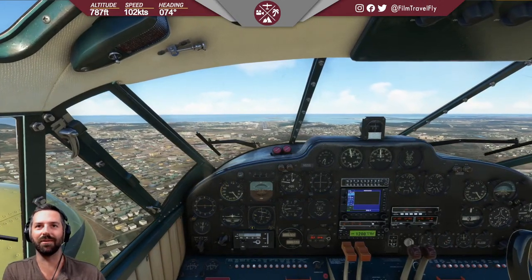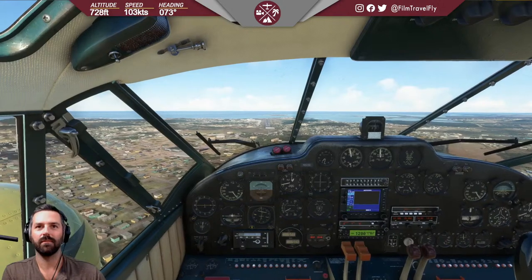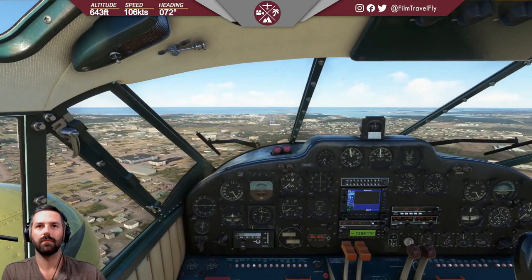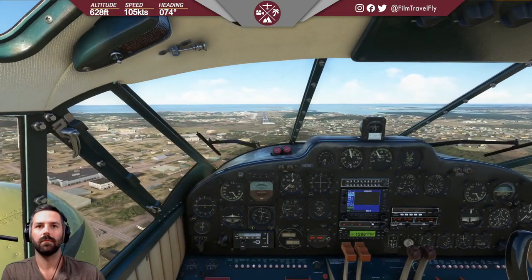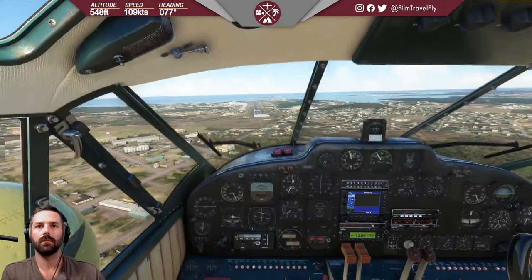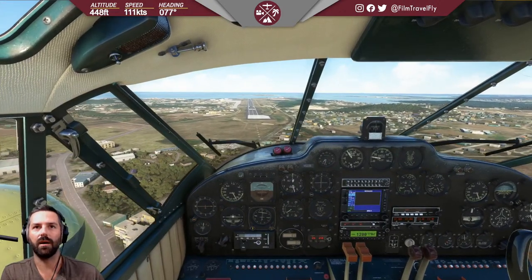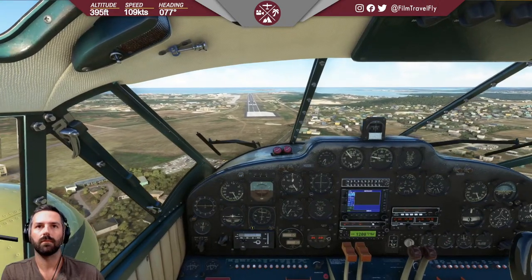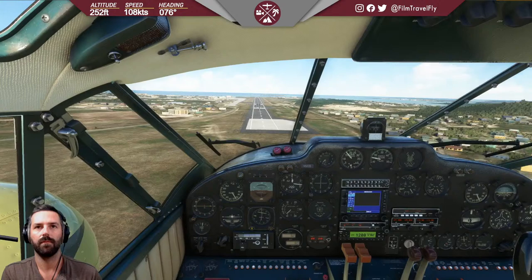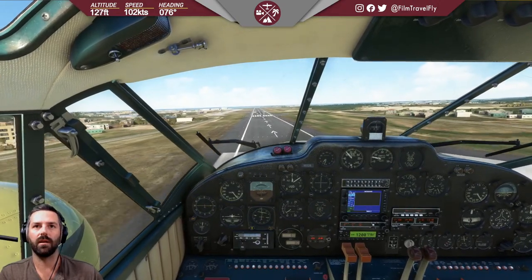If any of you guys have tried this airplane, I would love to know what you think. It is pretty touchy. It's a little dodgy. Power here. Coming in a little high, but we got a big runway to work with here, so we should be okay. Let's see if we can get it on that right wheel.